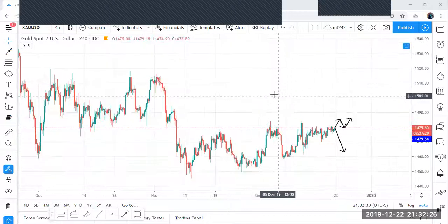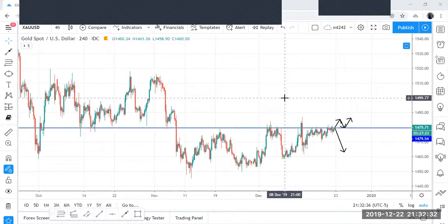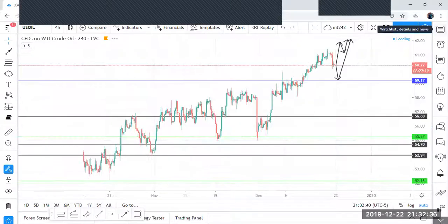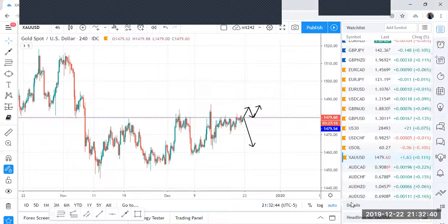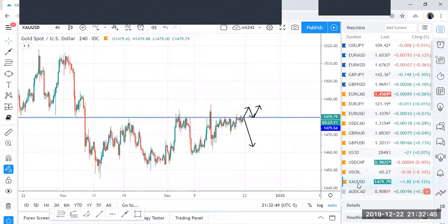All right, so that's all the pairs that we're using this week. I think that's 15 pairs, if I'm not mistaken. Gold will be the last one on this list. So we went over all the pairs.